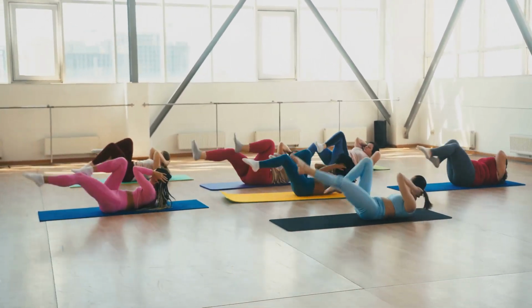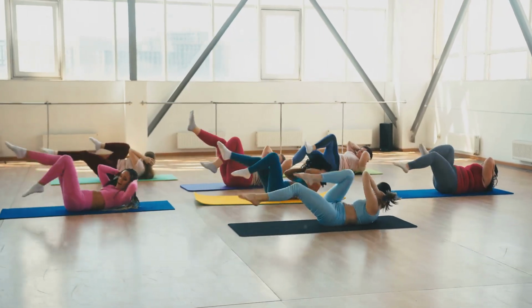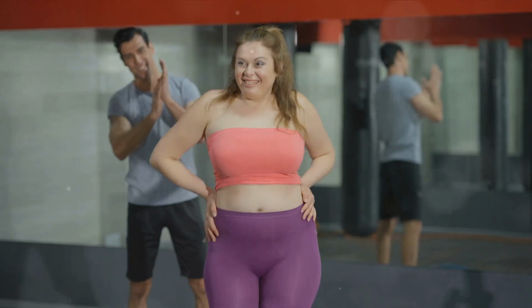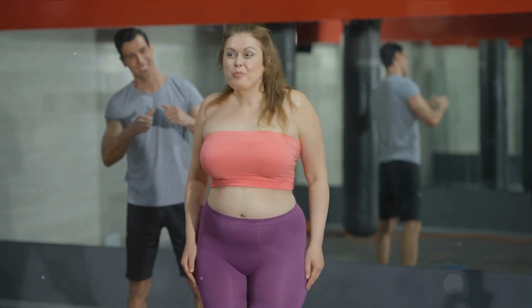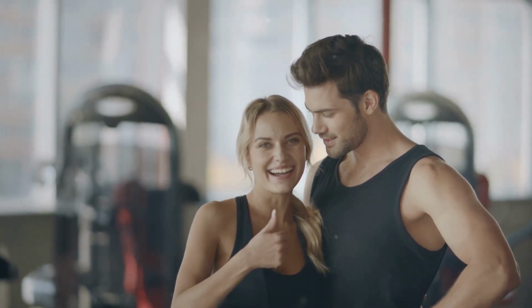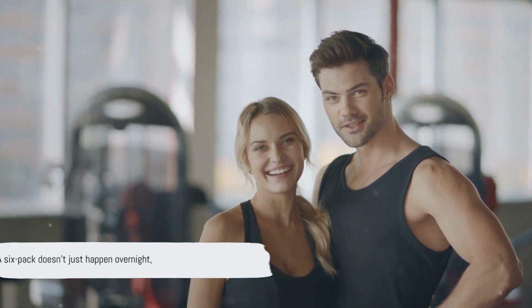The road to a six-pack chest is lined with sweat, determination, and perhaps a few protein shakes. But the rewards are well worth it. Improved physical health, increased self-esteem, and a sense of accomplishment are just a few. Remember, a six-pack doesn't just happen overnight, but with persistence and a solid plan, you can achieve your fitness goals.